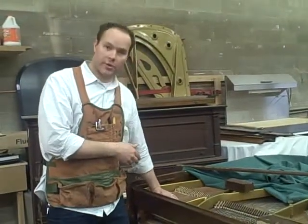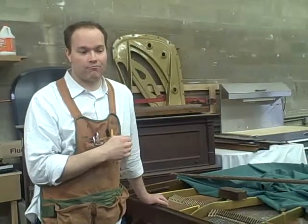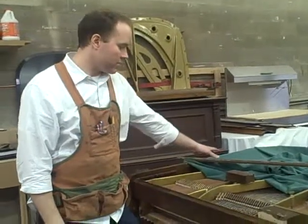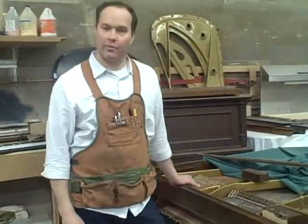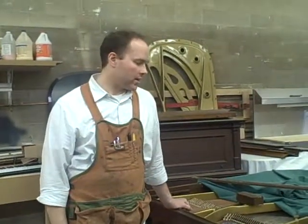There was water on the pin block, or the pins, but fortunately the pin block was just fine. I'm not sure how he lucked out with that, but things are good there. The strings didn't get it, or the soundboard, but I basically cleaned everything out, replaced all of that, and I'm just finishing up with the regulation, getting things back to playing right, because of course the water wreaked havoc on the regulation, how the piano plays. So project that I'll be done with here shortly.